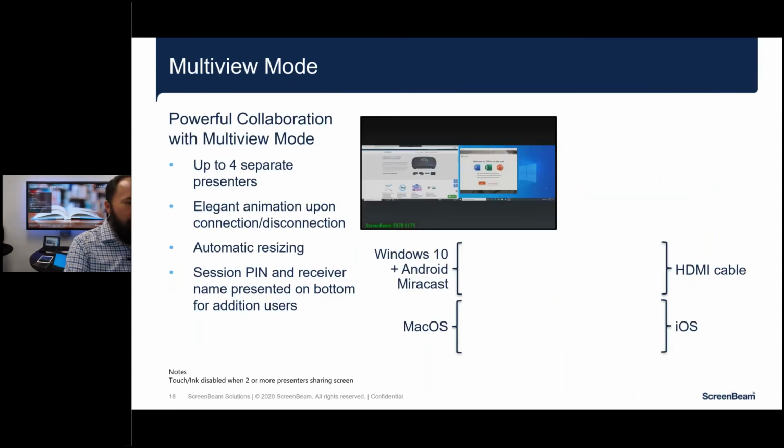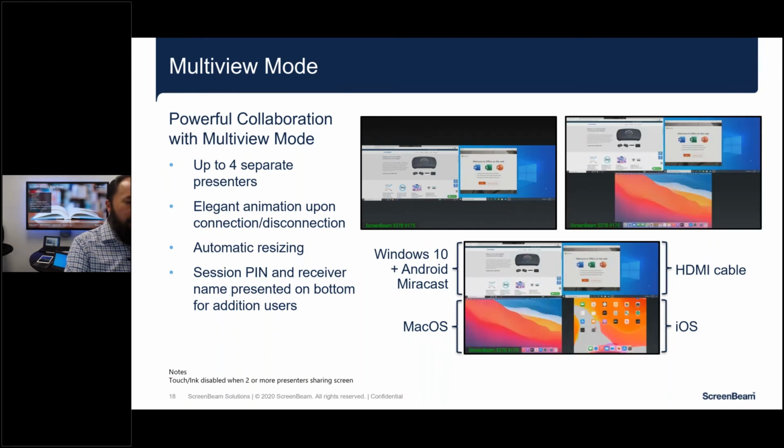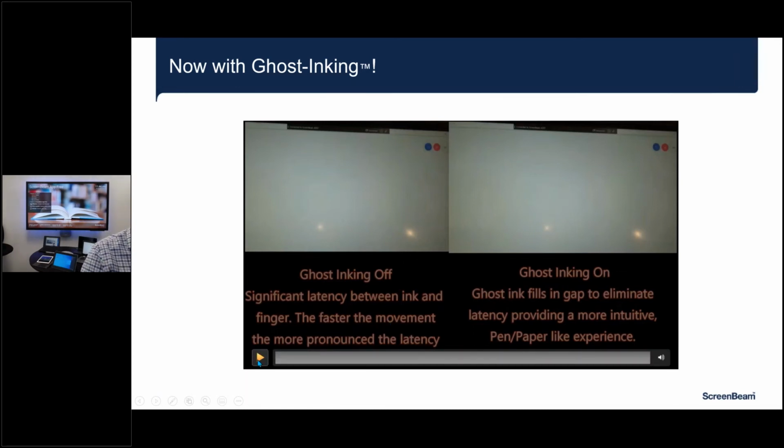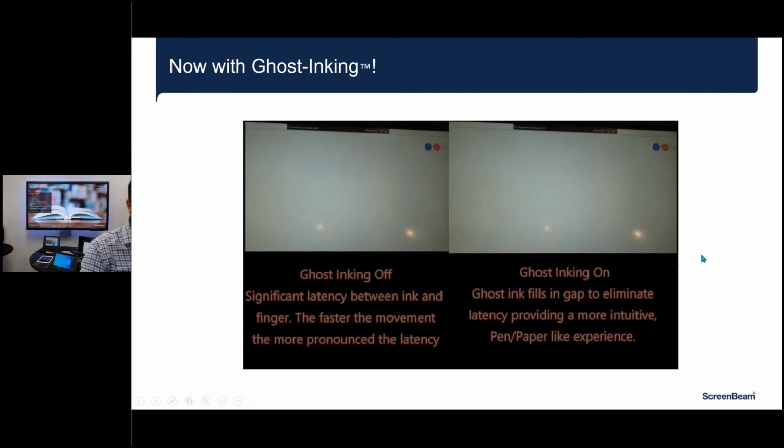I talked about multi-view mode, but this is an example of what that looks like with ScreenBeam and multiple operating systems. I also talked about ghost inking, which you saw an example of, so I'm not going to necessarily show this video, but you can see side by side, if you watch this later on, the difference between ghost inking turned on and ghost inking turned off.